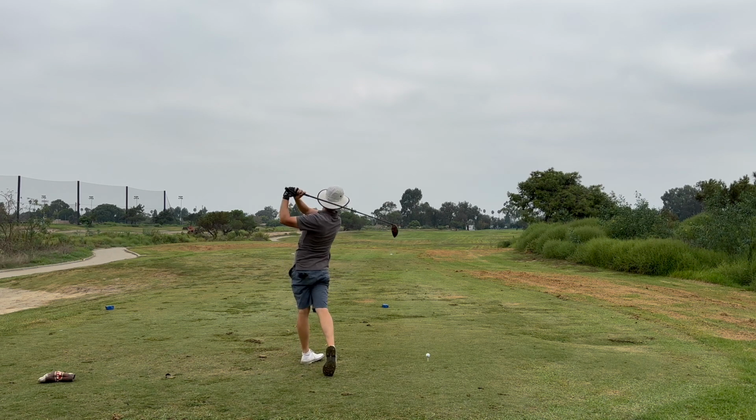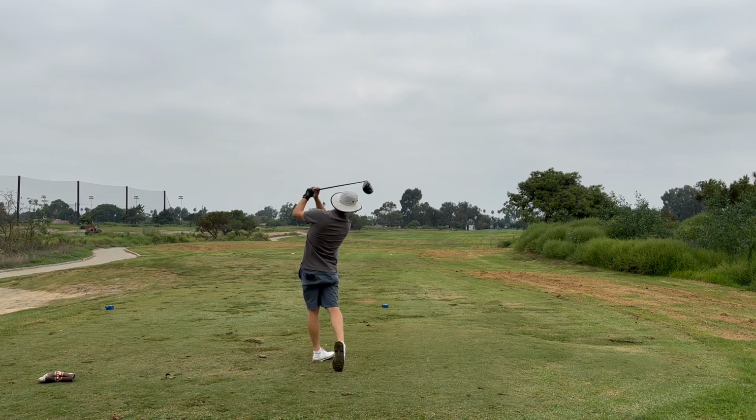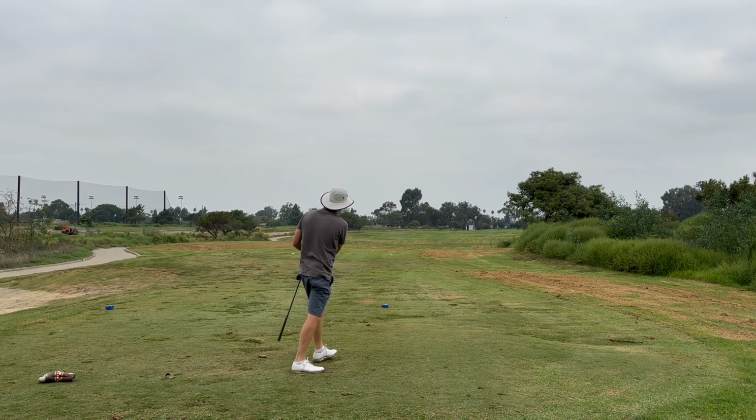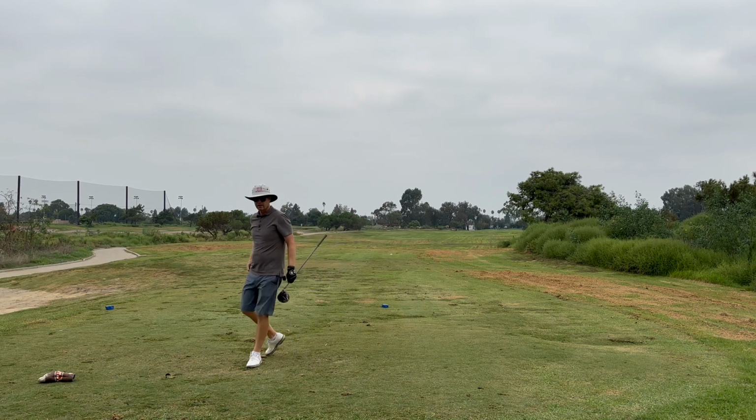I'm always interested to hear, with pros and really good players, I don't even understand why they hit 3-wood. 3-wood's hard to hit. But I guess they hit 3-wood when driver's going to get them in problems. All right, good one down the middle. You can see it holding on just a little bit, but right down the middle. Acceptable there.